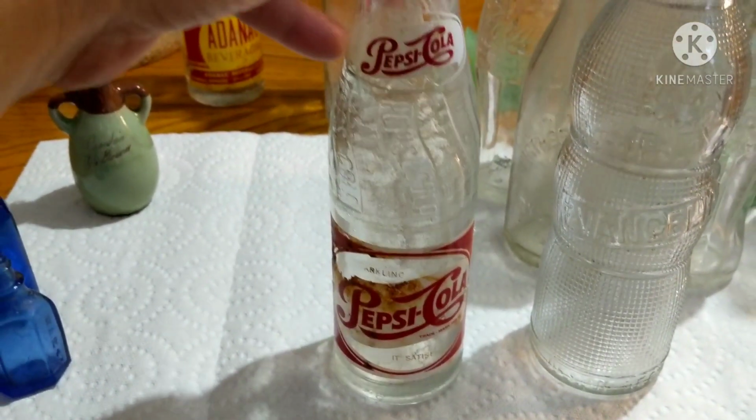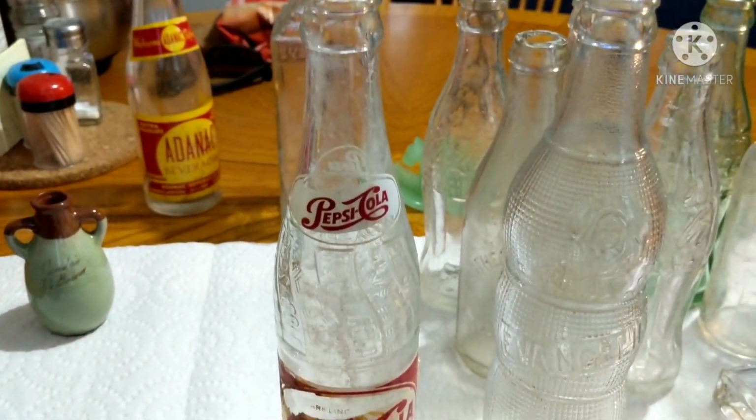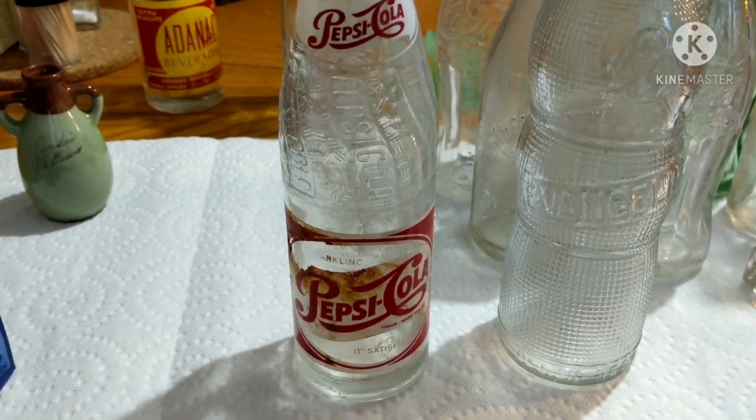Another common bottle, 50s Pepsi Cola, Montreal.